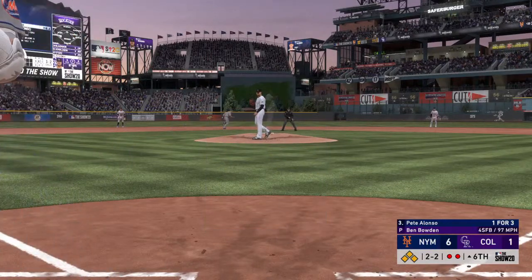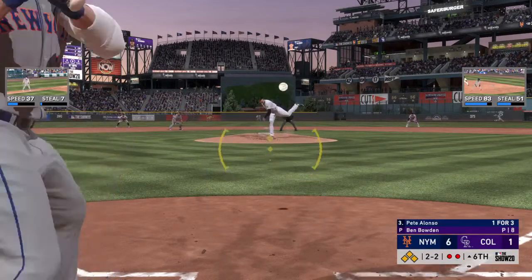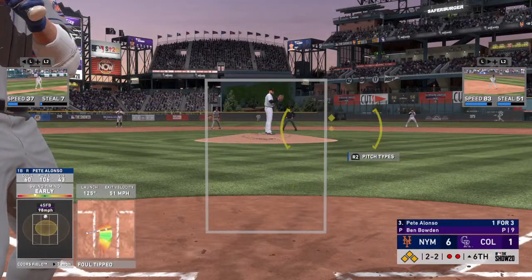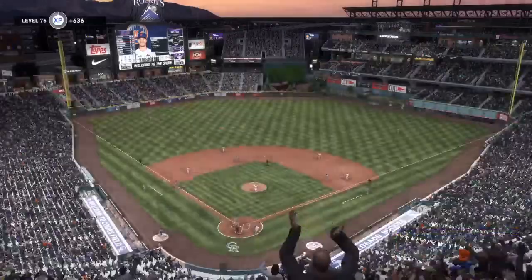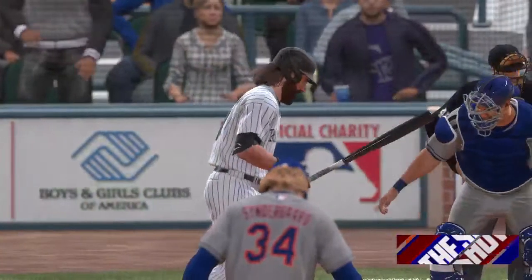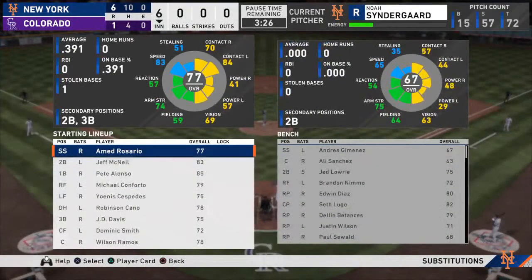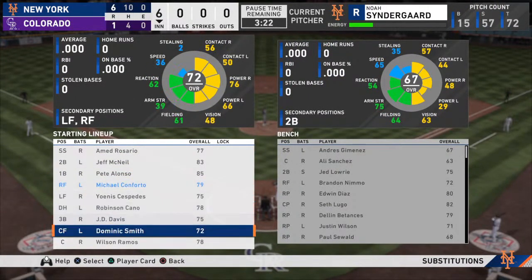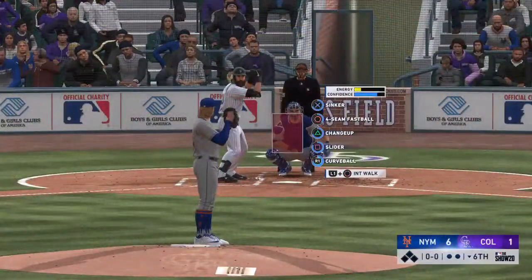Now a fastball awfully close, but he doesn't get the call. It's 2-2 now. And he fouls this one off. The 2-2 one more time is swung on and missed. He got him. Striding in. Into the box, Charlie Blackman.